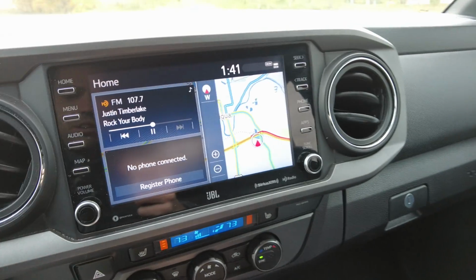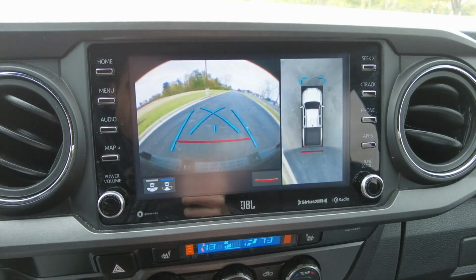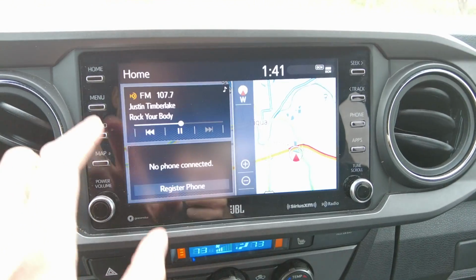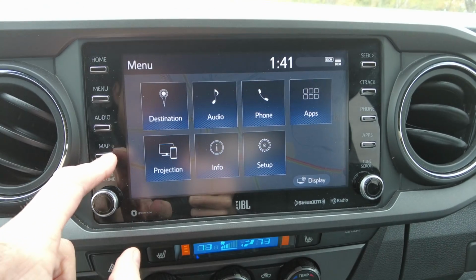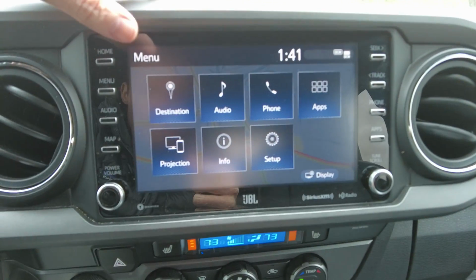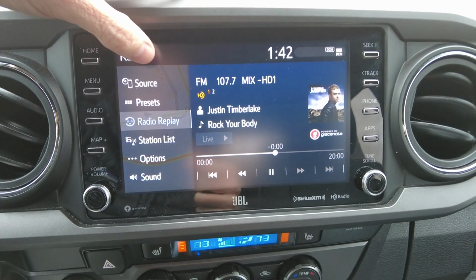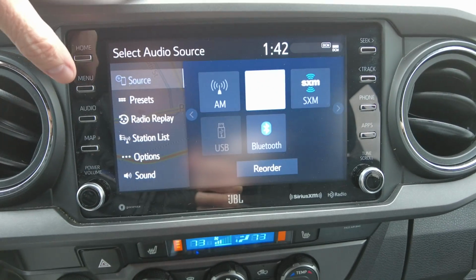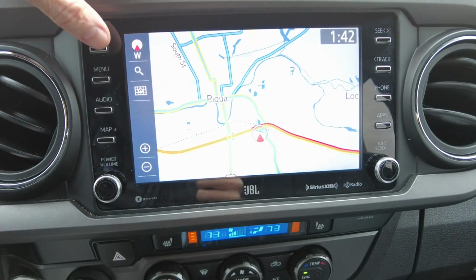Got your upgraded radio, got built-in backup camera I just put in reverse. Couple angles there. Got bird's eye view too. Very nice. Let's see what else we got here. Oh, looks like it might have navigation. Yeah, it's got navigation. I didn't realize that. I just pressed that. Audio, let's see here. Sources: AM, FM, Sirius XM, and Bluetooth audio. Yeah, there's your map button right here if I would have just looked.